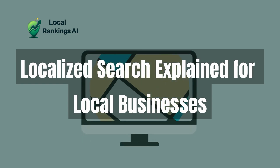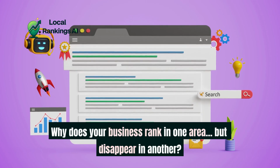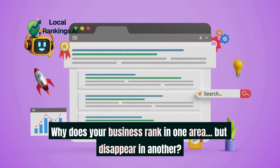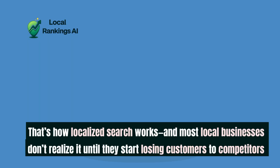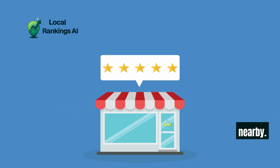Localized search explained for local businesses. Why does your business rank in one area, but disappear in another? That's how localized search works, and most local businesses don't realize it until they start losing customers to competitors nearby.